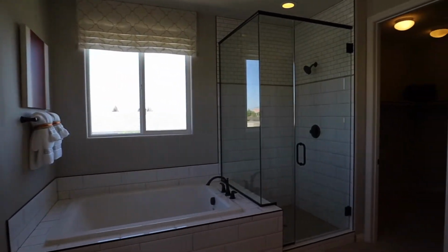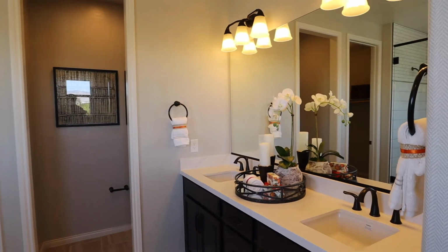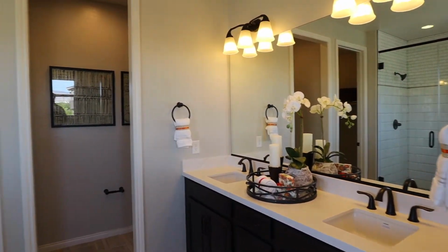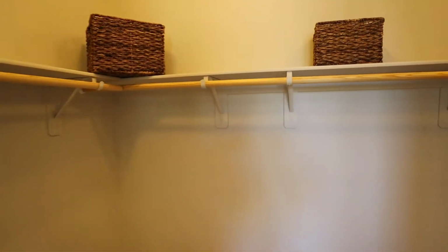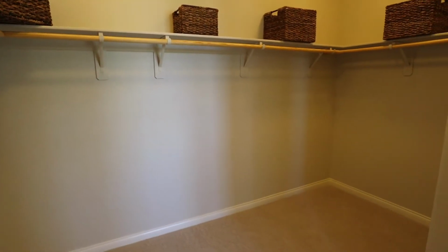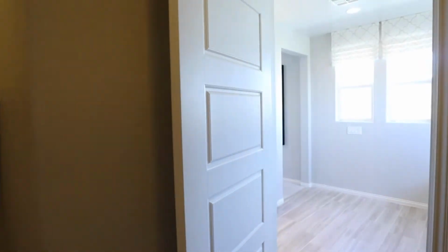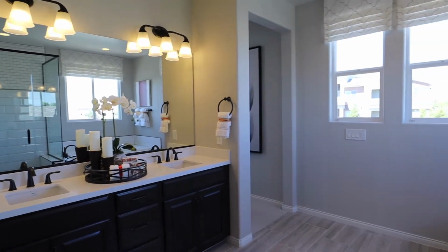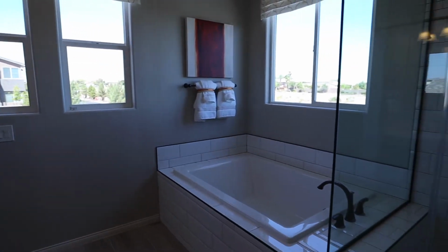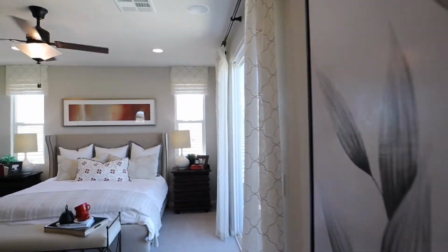And into the master bathroom. So we do have a separate shower and tub. Dual vanities. And an enclosed toilet area. And of course, the walk-in closet. It does wrap around the corner here a little bit. So they did stick with the light countertops and dark cabinets throughout. Very nice tile work in the shower.